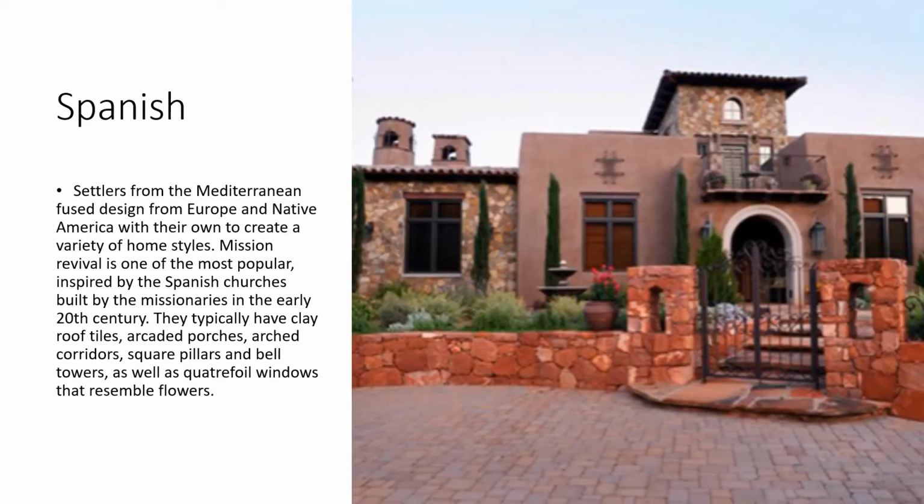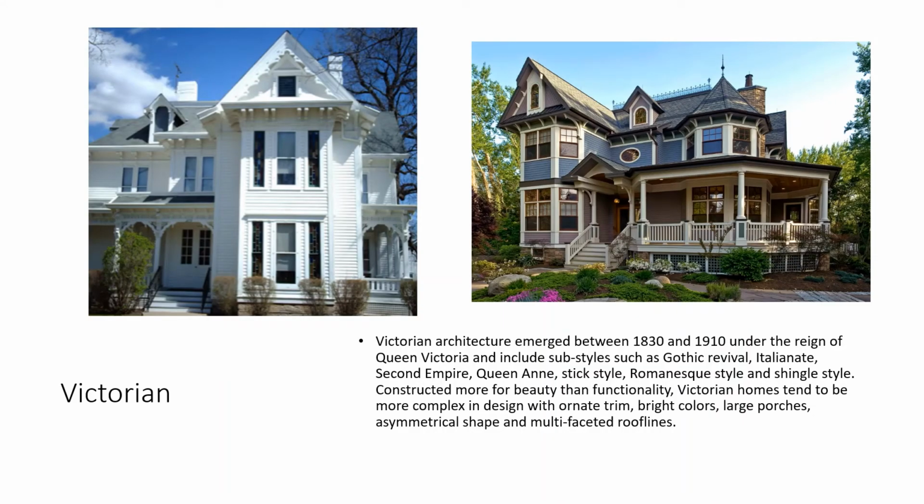Spanish. Now, I had a Spanish home in San Antonio. Loved it. It had a courtyard, a pool, very unique front door, rounded walls. Some really neat features. And other people don't like them at all. So whether you like them or not, remember, set aside our own biases. If it's Spanish style and that's what's selling, then keep that look.